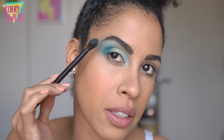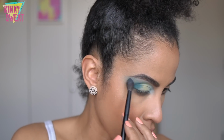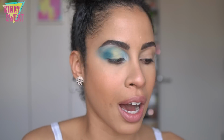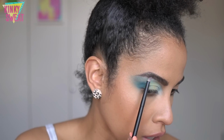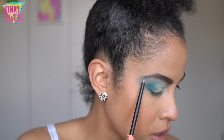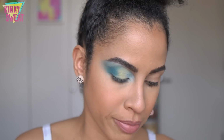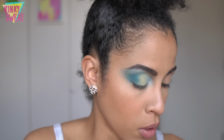I don't mind bringing pastels close to my brow bone because since they are already light, it kind of serves as the highlight shade, right? And if I wanted, I can place a concentrated dose here closer to the brow bone and just tap around that transition.